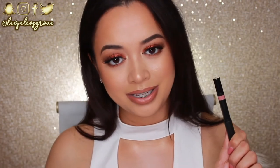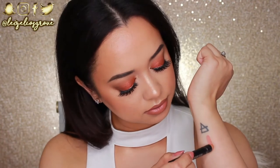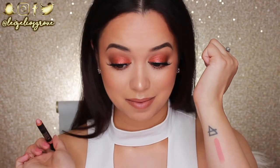I only just realized that you could use it on your cheeks as well. For me personally, I don't think I'd ever be using it for that, but this is the one in the shade Whisper. Mine is looking a little jacked up because I do use it pretty much every single day, like when I'm going to work or whatever. I feel like it's a really nice everyday kind of shade, but let me just swatch it for you guys real quick. Yep, that is definitely a me kind of shade.